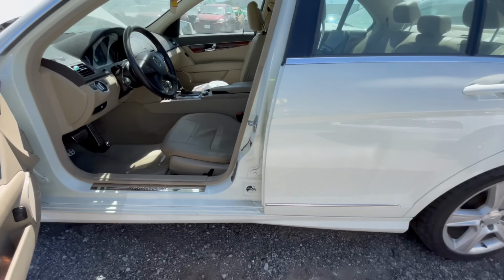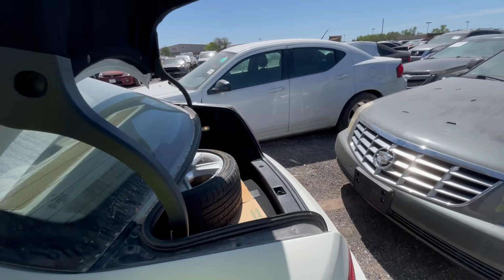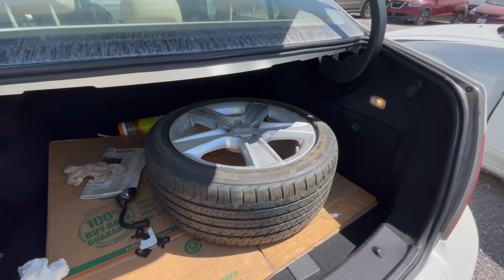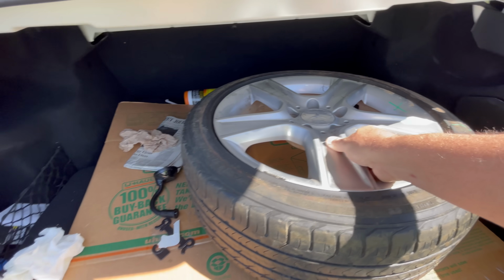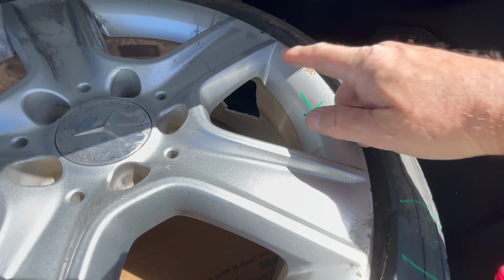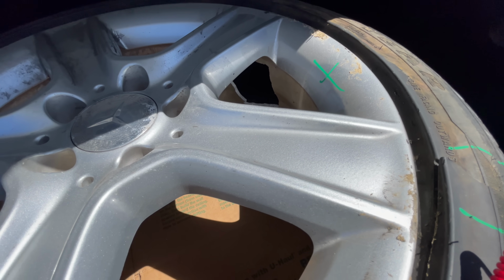Other than that, she runs good. Let's see what's in the trunk. Do we have a wheel in the trunk? Thank you for opening. And yep, there it is. There it is. Okay, yeah, the wheel's got some issues. The wheel's got a hole in it. What did it hit just to knock a hole out of that?